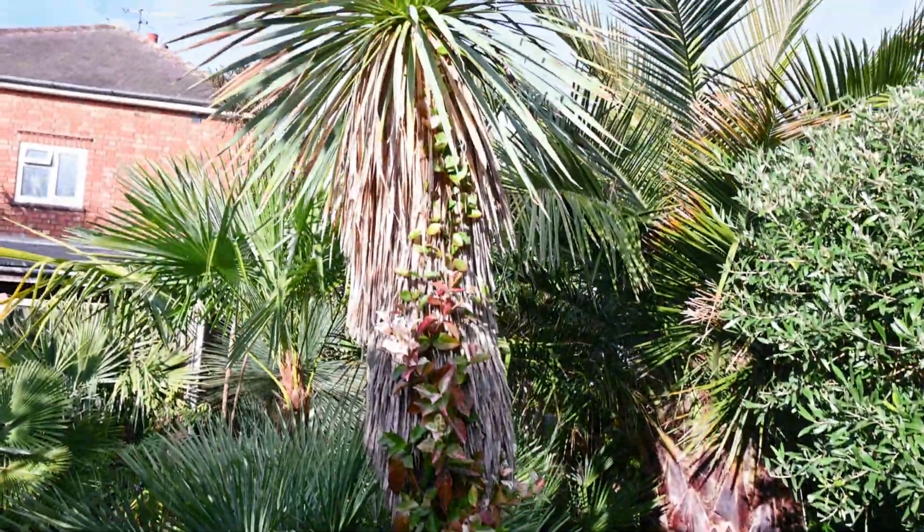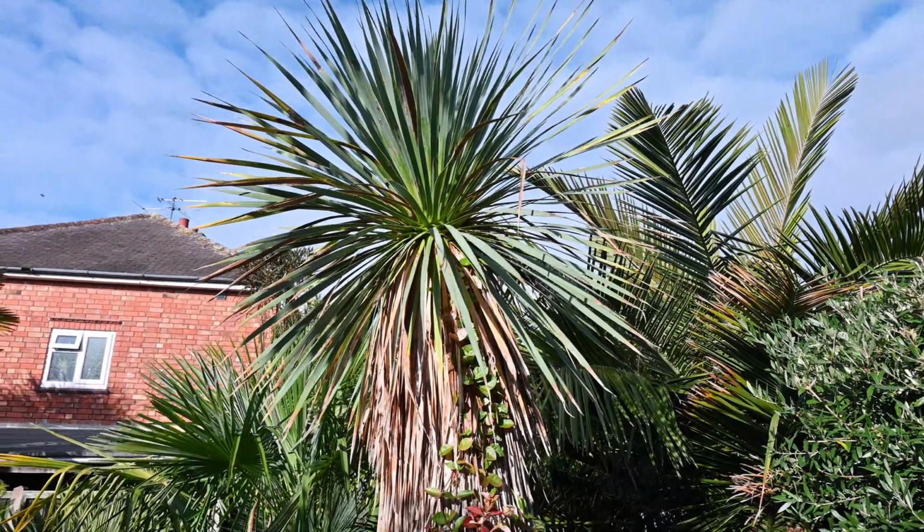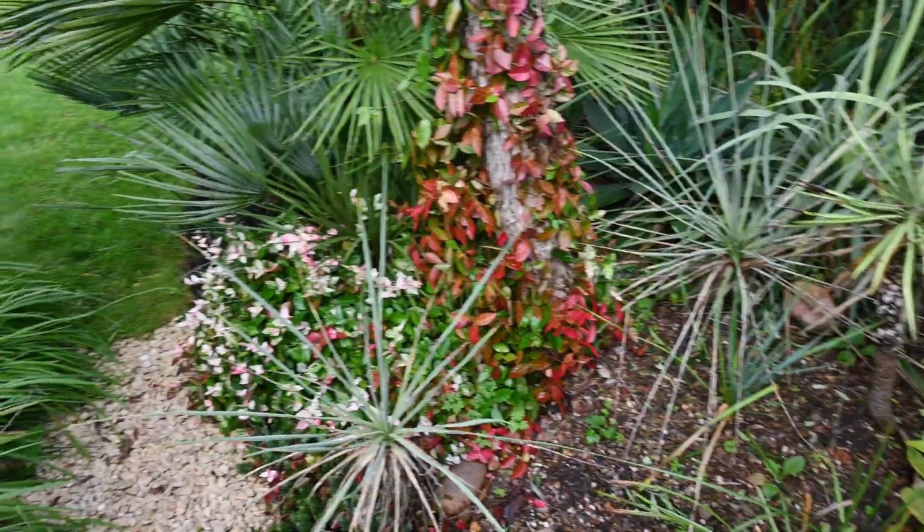Another Yucca rostrata. That's a huge rostrata. That's about 3 metres tall, maybe. A nice healthy head on that. Variegated Trachelospermum growing up it. Yeah. It's a nice combination.